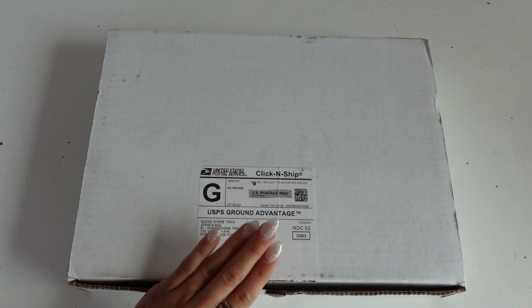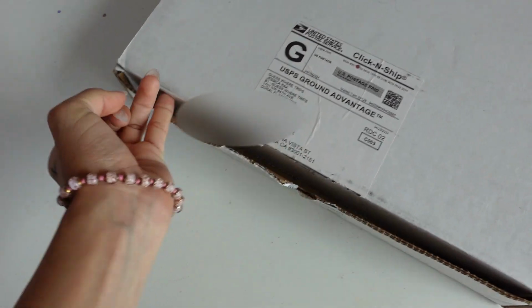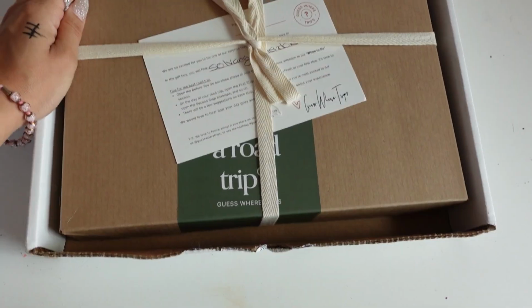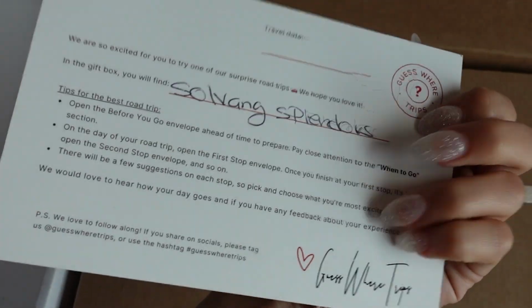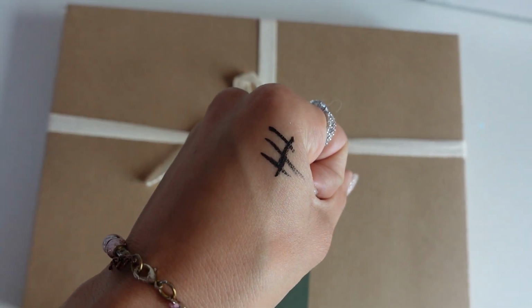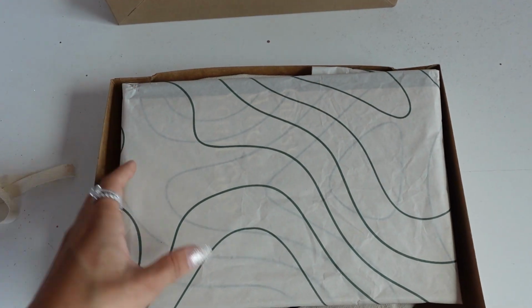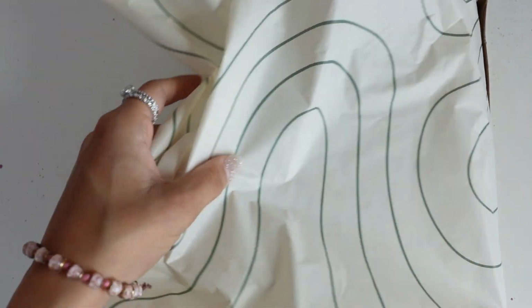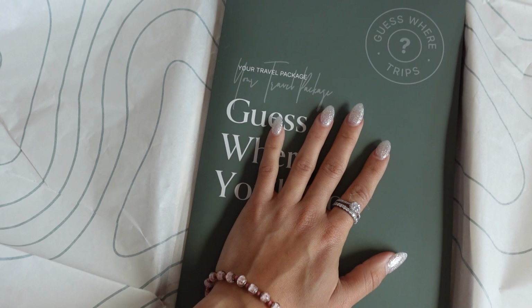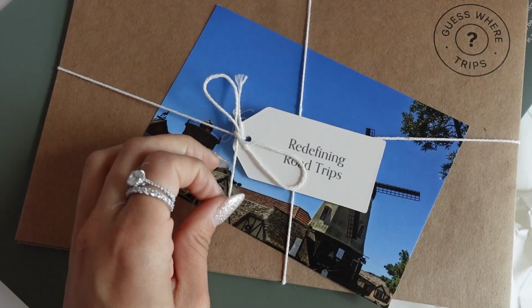Don't look at my address, but Guess Where Trips sent me this really cool box in the mail. We're gonna open it up. Okay, it's open. So excited. I should probably take that off, but see this? That's mascara. No, wait, that's my eyeliner. Just ignore that. I am so ready for a trip. Here we go. It came with a little bag thingy. Starting with the trip itself, let's open her up. Oh, a fun little pamphlet. Okay, fun.